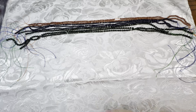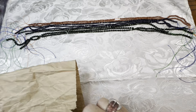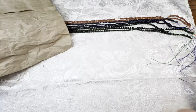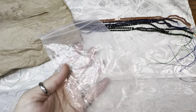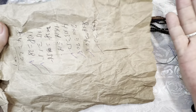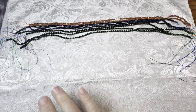I'm not kidding you. So I wanted to show you something that I thought was quite interesting. This is how several vendors will do their stuff. They'll either put it in a baggie, just regular baggies like this size, or bigger size or whatever, and some will put it in paper bags. It's a cheaper way to go, and then they put all their price, so that way they can write all their pricing and stuff on there too.